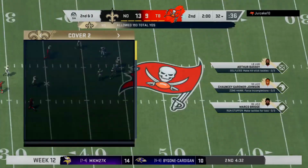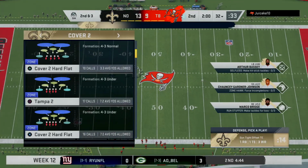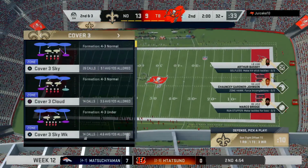Because the secondary, they really look clueless. And that was amazing, because that drive went, no adjustments, and no big plays by the defense to knock the ball away.